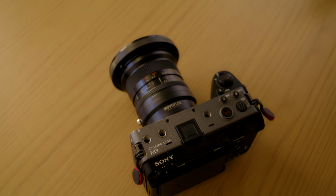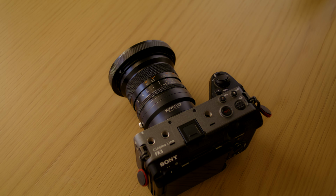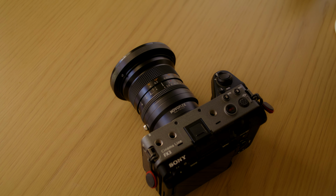And when I first got this lens, I was beyond psyched on it. Once I put the mods on there and threw it on my camera, I was just so impressed with the image quality and just the handling of the lens.